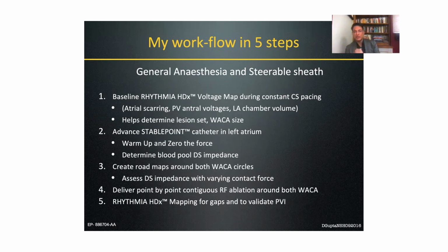Now, there are lots of advantages of creating voltage maps before you start off ablation, because you can get to know what the anatomy is like. You can get to see how muscular the pulmonary vein antra are. So it allows you to determine how proximal you need to create your WACA lesion sets. It also gives you an idea about atrial scarring overall in the chamber.